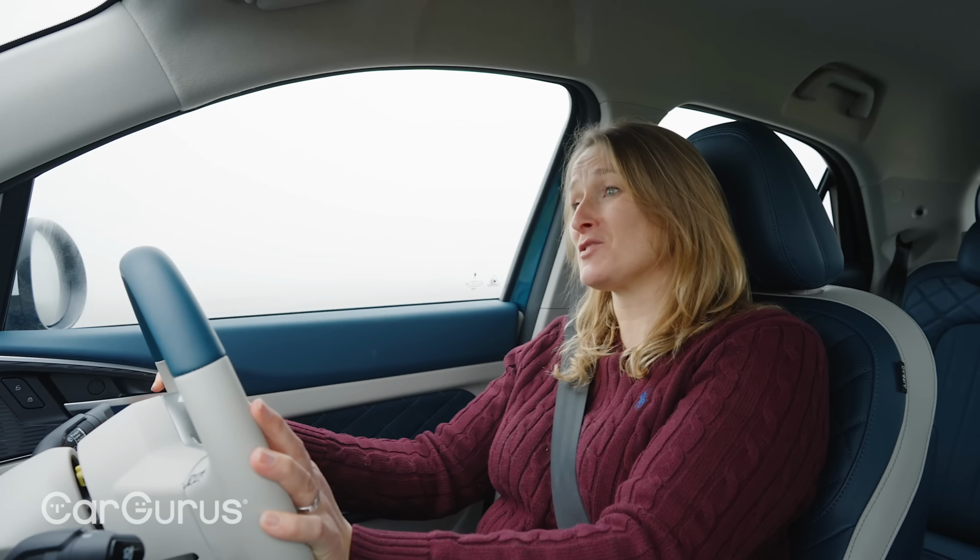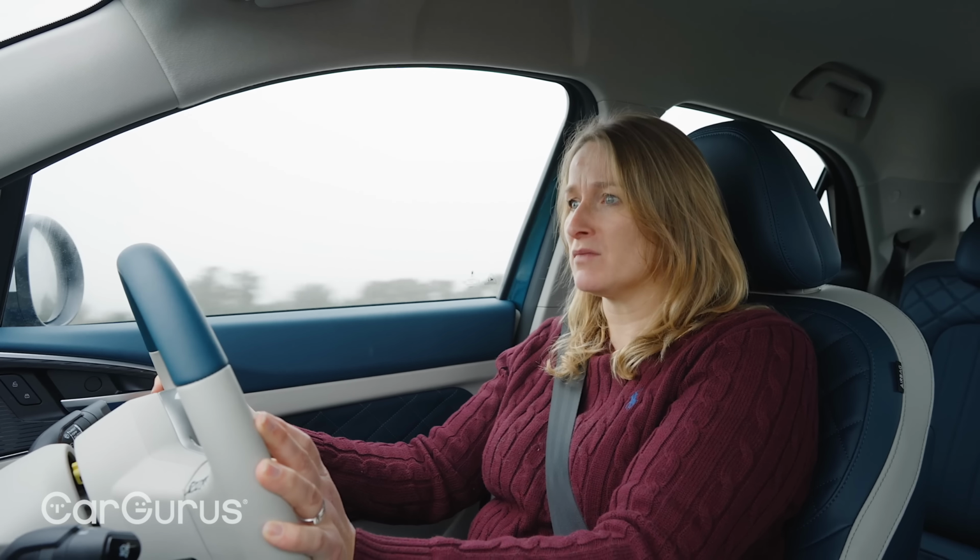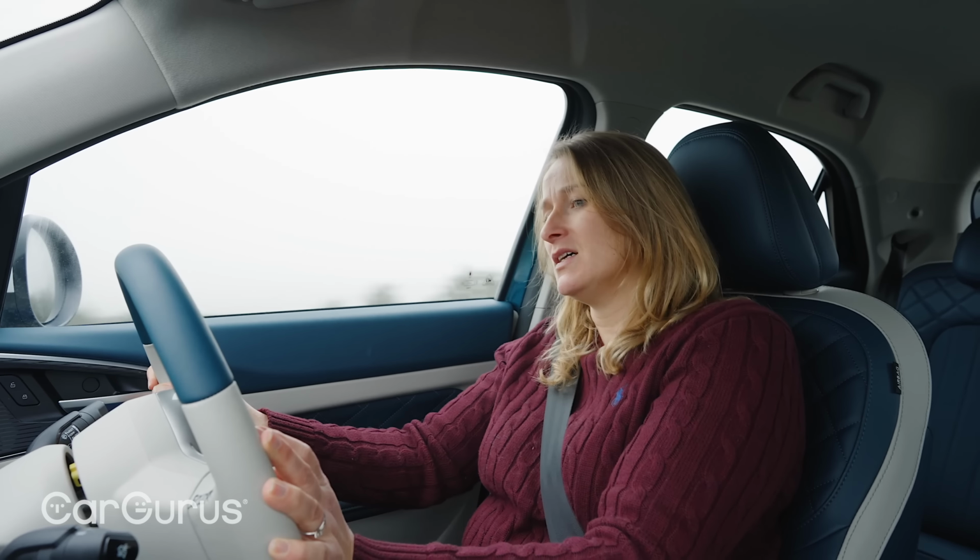I like the Funky Cat. I like the fact that it's weird, maybe even a bit extrovert. I get the appeal of that, I really do, especially in a world where cars can seem like they're becoming more and more samey in a lot of ways.